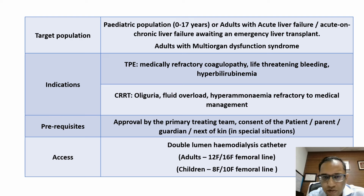So all those water soluble substances can be removed through the CRRT machine. Prerequisites: you have to have an interdisciplinary team, and you have to have the consent of the patient and the guardian or the next of kin if it is a kid. So all of that needs to be kept in mind, and access is similar.